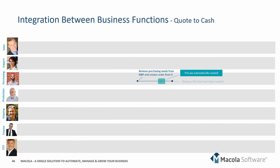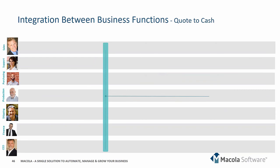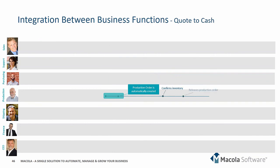If he needs any materials for it, have the POs automatically created, he might release that PO and have them printed, and our production manager would get a notification that he's got a rush order that needs to be processed. He's going to take a look at the order that was automatically created, confirm he's got the inventory for it, release that order to production, and then report production and start rolling it over to our shipping department. In our shipping department, he's going to review the shipment schedules.